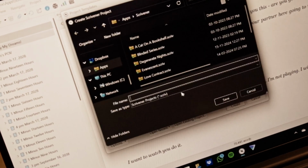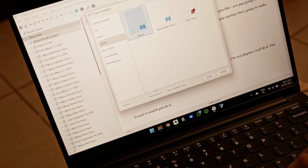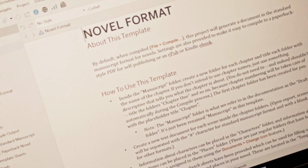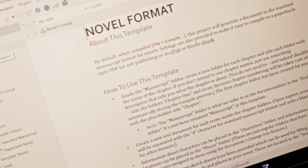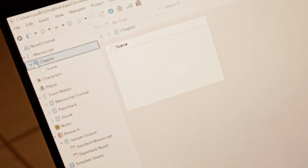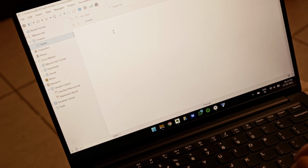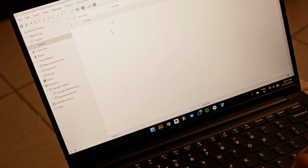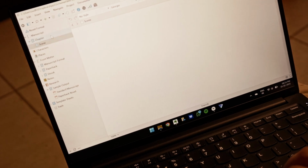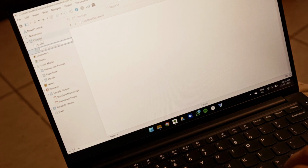So for me, obviously, it's going to be a novel. And let me write test 2. And just like that, I've got a new file open for the novel. And here are the chapters. I can create folders for chapters or parts of a book. Then I can create individual documents in this chapter with scenes, is what they call it. And the best part is you can even create multiple scenes.